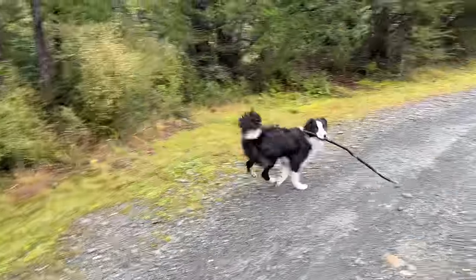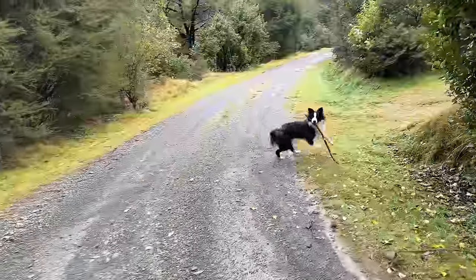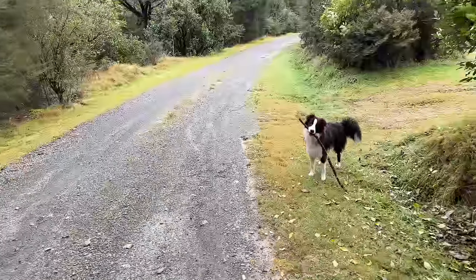Look how pleased with himself he is. His tail's right up. Oh, he's happy.